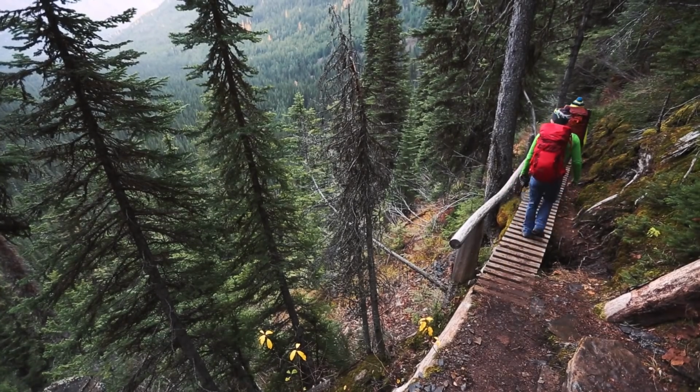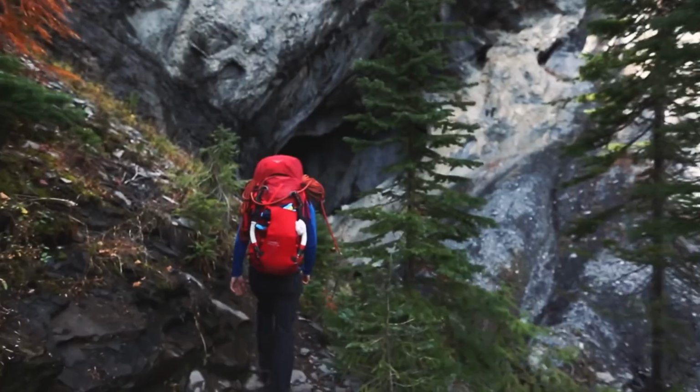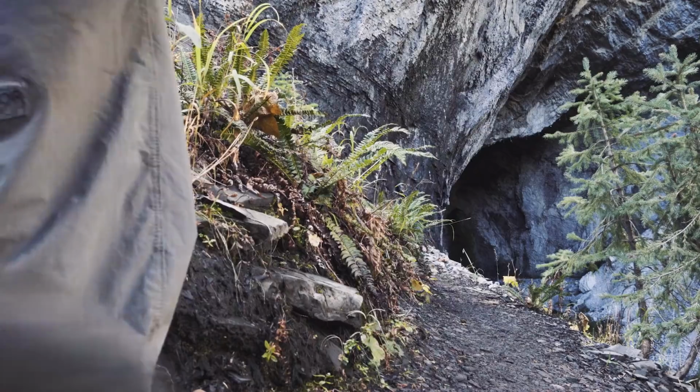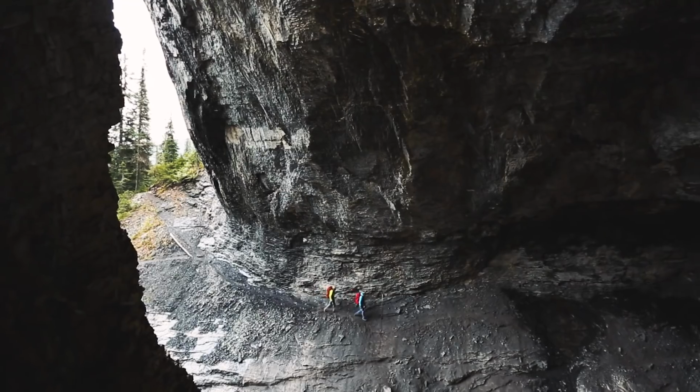The moment I saw it, I knew that it had the potential to host what could be the biggest route in the world. This is just the second half here. The chains are way up there. The first half you can't even see yet. Mind-blowing how big this cave is. Every time I come here, I'm never not surprised.